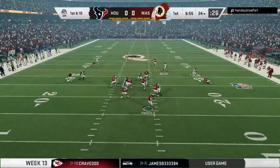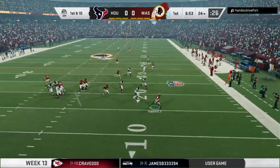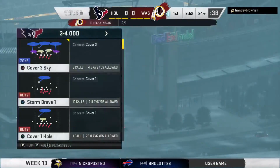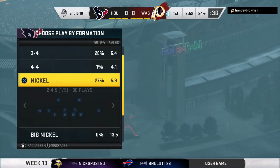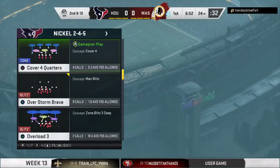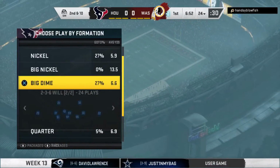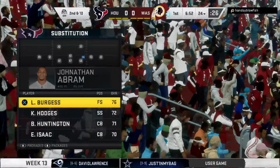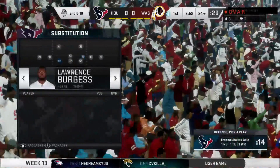On 1st and 10, it's Haskins. Escaping the pressure right. And his first look is incomplete. He was trying to get it to Terry McLaurin. That'll bring up 2nd down. And that's one he's got to be happy to have back. There wasn't a hole open in the zone. You'd have to think on early downs like that first down there, need to be a little bit more careful. Yeah, fortunately for him, got a couple more downs to play with.